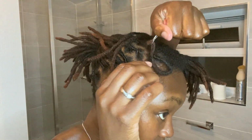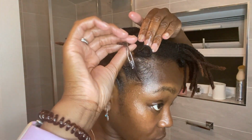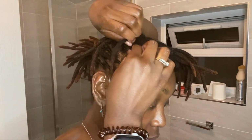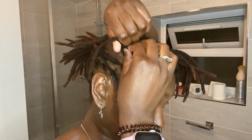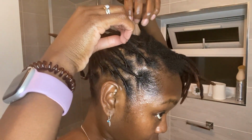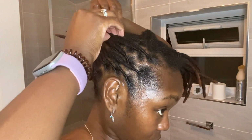So I'm doing the same method all over my head. I'm just making sure the new growth is wrapped around the lock and then interlocking it, so that all those hairs that are wrapped around are then interlocked into the lock. I feel like lock is coming up a lot in this lock video. So I'm doing this over and over again.